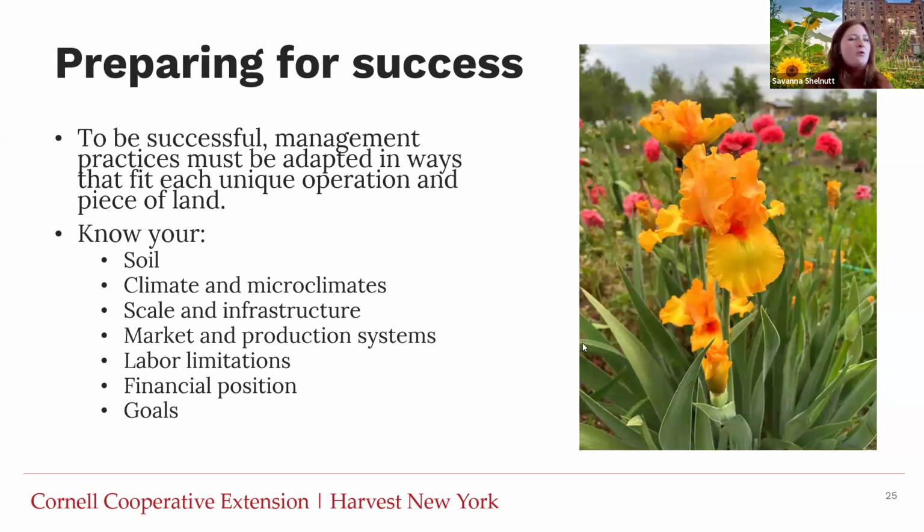So you want to know very deeply your soil, the general climate that your farm is within, but also the microclimate that your farm is situated in and microclimates on your farm. For example, if you're somebody on a slope, how does the soil act differently at the top of the hill versus the bottom of the hill? How does the light fall differently between an area that is close to a tree line and an area that's farther away?